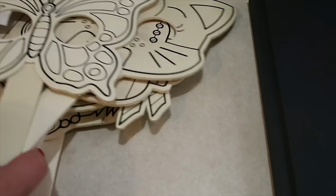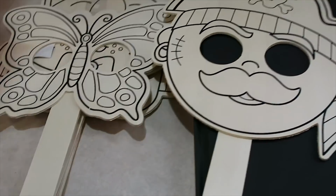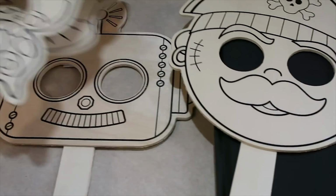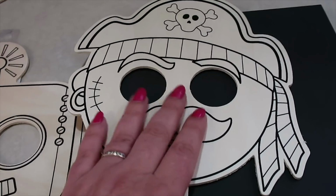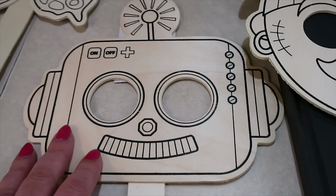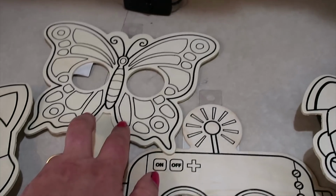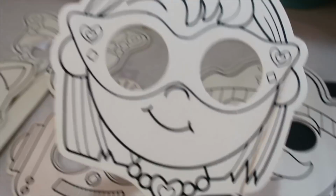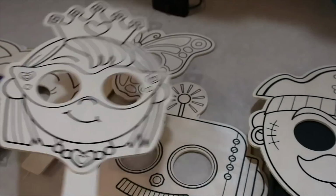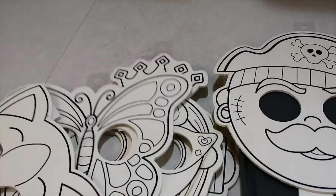Okay, and then just these little masks. These were $1.49. And I just thought these looked like a fun kids something to do. So I got this one for Liam, this one for Daniel, little robot and a pirate. I got this one with Naomi in mind, a butterfly, little kitty for Amelia. And then this is the one I was going to get Naomi before I found the butterfly and I accidentally still bought it. So we have another one.